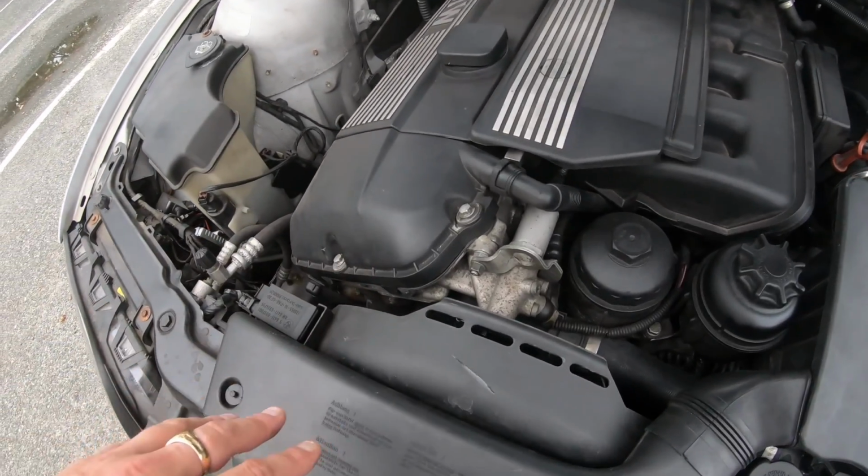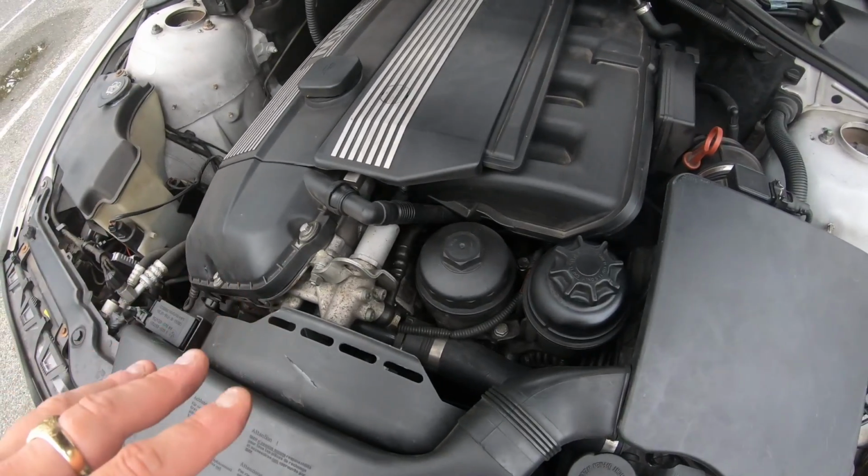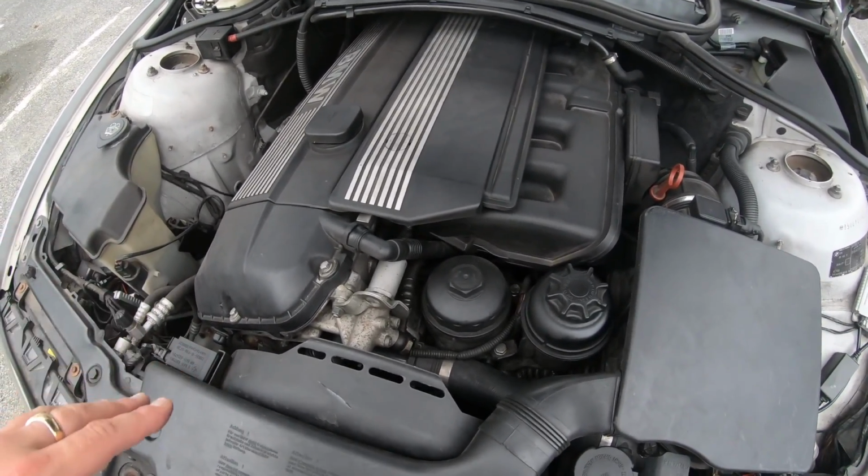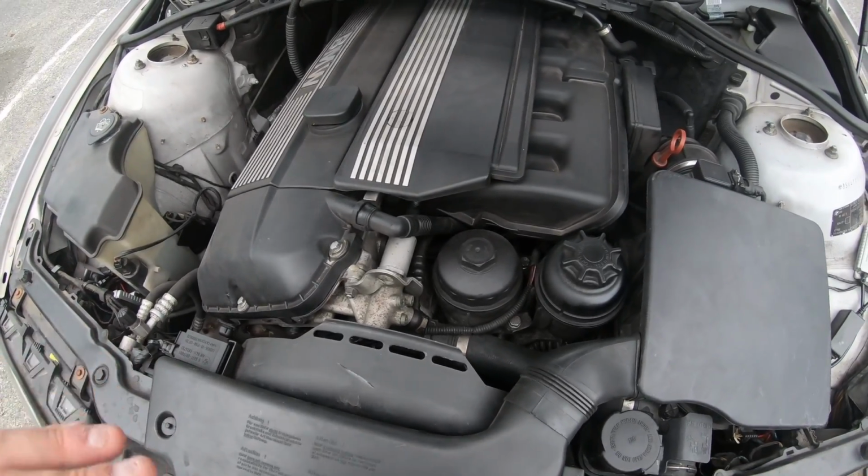If the water pump and thermostat haven't been replaced, as you guys probably would have seen in my previous videos, it had the original BMW parts. It's something you could easily replace. It's very easy to get to, and not hard to do on this car at all.